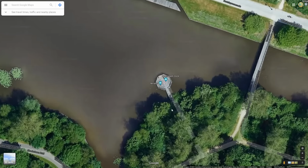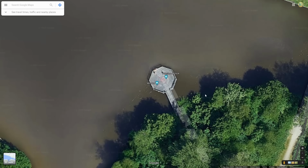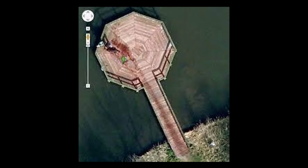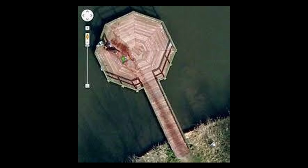The murder dock. So in Amsterdam, there's this park called Beatrix Park, and at this park, there's a dock. And for a while on Google Maps, if you were to check out this dock, this is what you would see. It kind of looks like someone was murdered, left bleeding, and then dragged out onto the dock. That's not what most people think is going on here though.